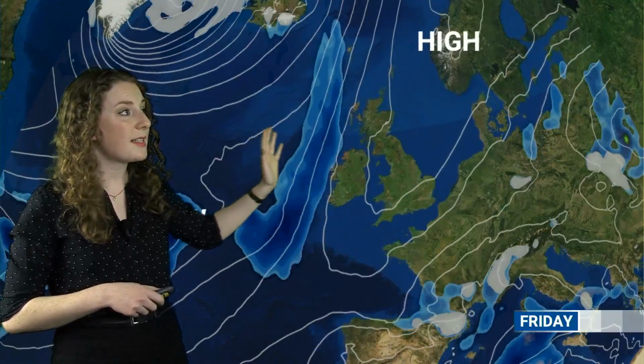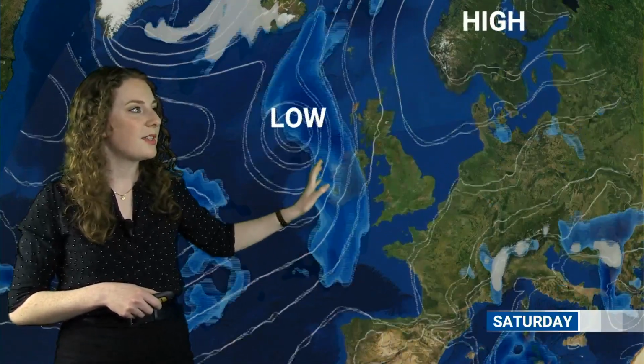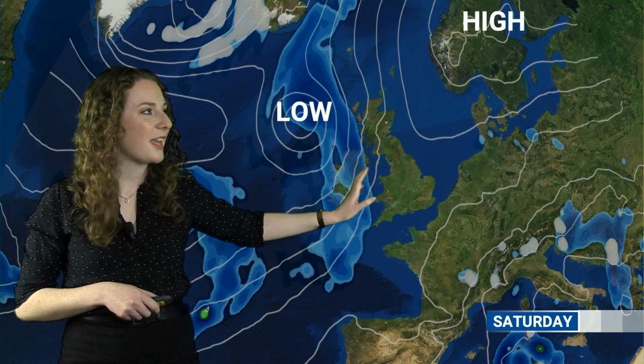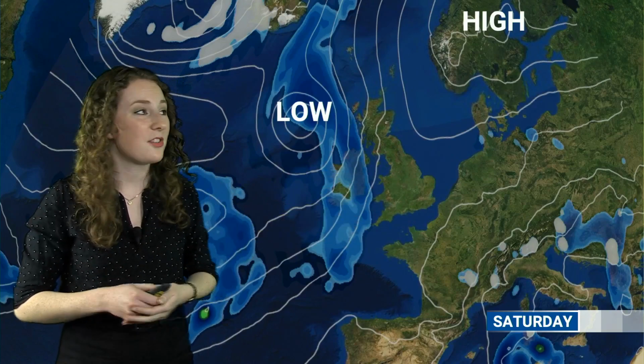Then into Friday, Saturday, this front approaching from the west, starting to push into Ireland, western Scotland, particularly so into Saturday, where I think we will see some rain in these western areas, maybe just pushing into western parts of Wales and England by the end of the day. But elsewhere, I think we will stay largely dry under that ridge of high pressure coming across from Scandinavia, so helping to keep things more settled. But as always with the high pressure, we've got the risk of some frosty mornings in any clear spells overnight.